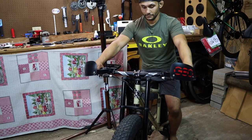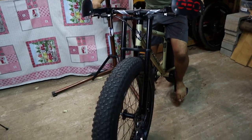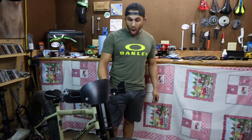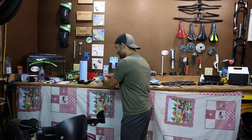I think it looks mean. It looks like a lot of bike coming. I think the bike's missing something. There's something about it that's missing. Yeah, those forks are awfully blank. I'm glad you saw. I almost forgot.